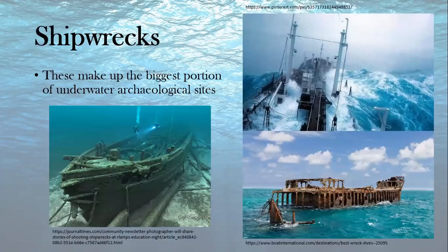In terms of shipwrecks, these also end up beneath the surface various ways. Ships can be purposefully sunk using heavy material to weigh them down. They can be impacted by storm weather or natural disasters, or they can be abandoned from damage. Boats can catch fire, experience engine failure, crash, get stuck, or even hit an iceberg. All of these are ways in which shipwreck sites are formed, and shipwrecks make up the biggest portion of underwater archaeological sites by far.